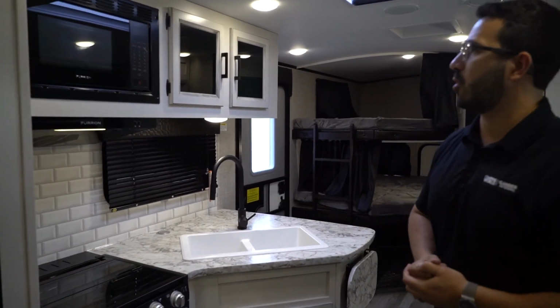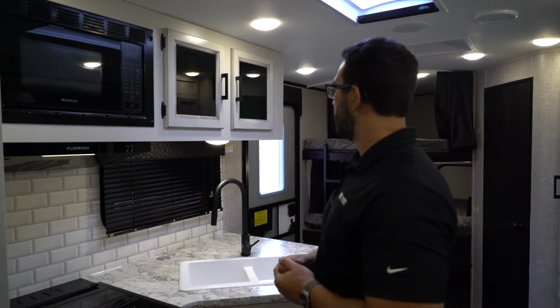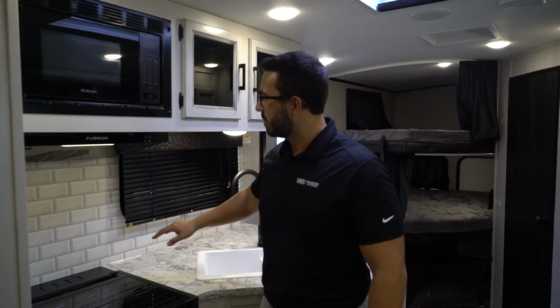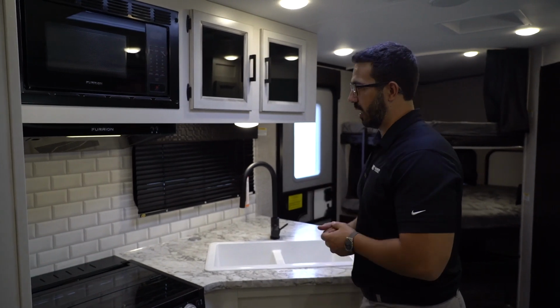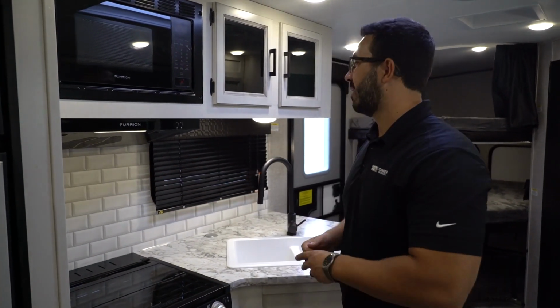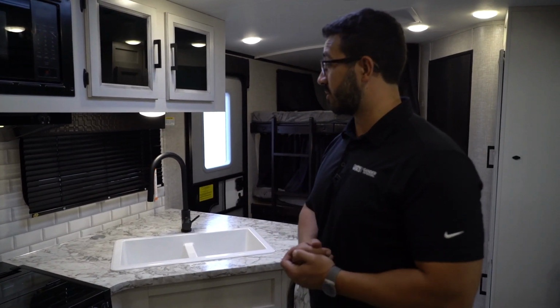Then as we step a little bit further into the kitchen, across the top is a microwave and some additional storage. The Furion Streamline hood there. Also LED light, you can see the window. And I actually like this wall panel. It has a 3D look to it. It looks like it's individual tiles, even though it's one panel. So I do like that wall board a lot more than others that I have seen.